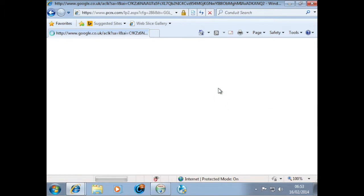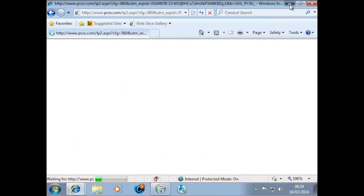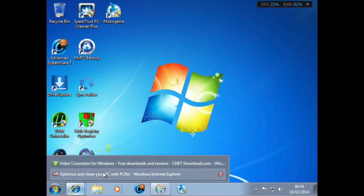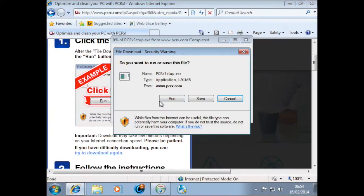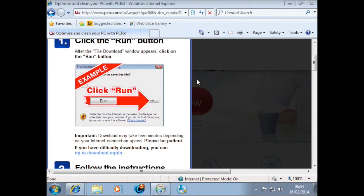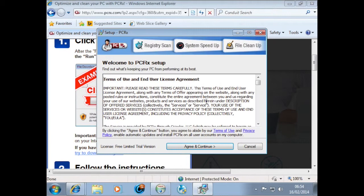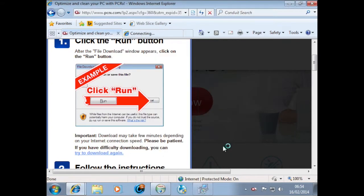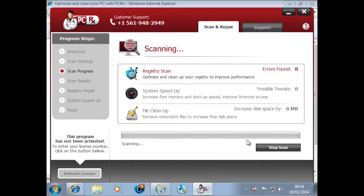PC Optimizer free. What's that? Is that something we've got? No, we don't. Let's go. My PC backup, that's what I was looking for. Right, let's get this. We need this. Let's download this. Let's run it. I mean, you know, why wouldn't you want to clean your PC? Right. I agree. Yep, create one. Launch, yeah, why not? Wow, looks professional.